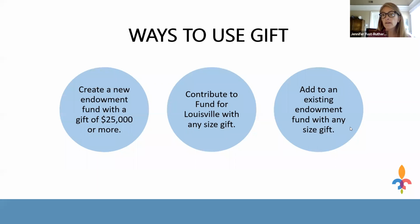And similarly, there are endowment funds for our 5 affiliate community foundations out in the state. And those endowment funds are eligible to receive Endow Kentucky contributions as well. And that provides more resources for them to address changing needs over time too. Finally, you can use your Endow Kentucky gift to add to an existing endowment fund. And that's a gift of any size. And Heather will go to the next slide.